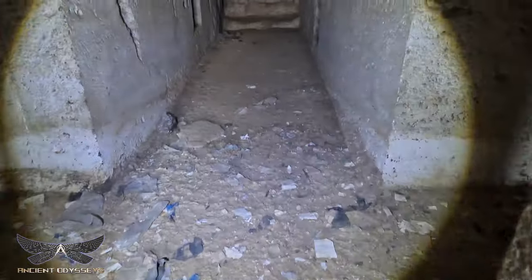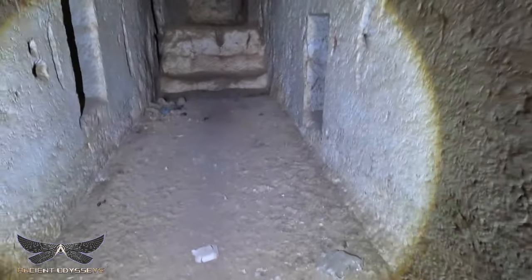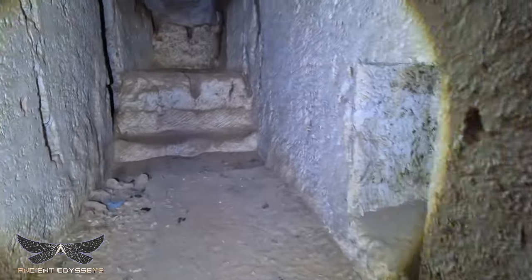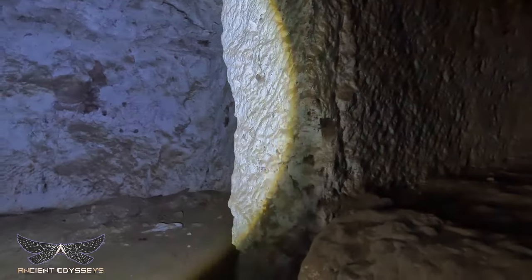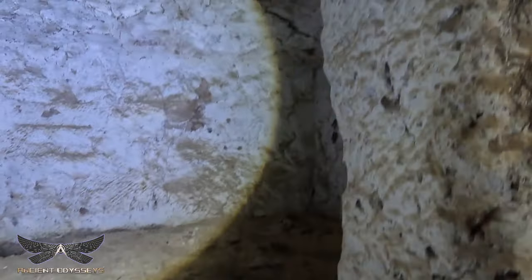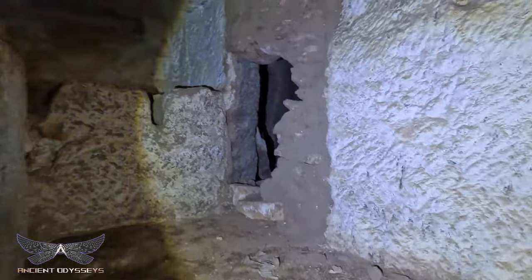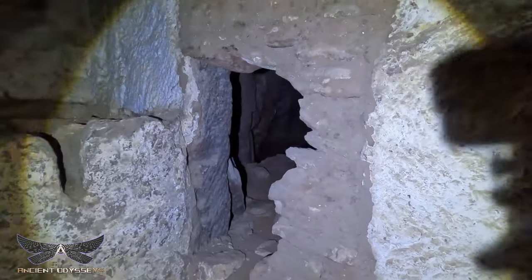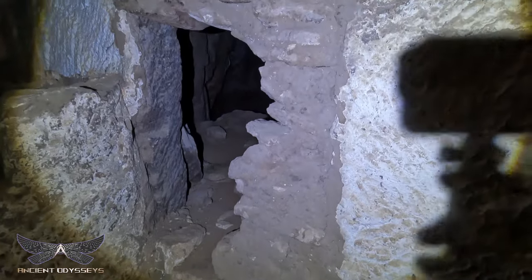Moving between the pillars, we see bilateral alcoves. To the left is a side chamber. You can see bats flying. All carved from bedrock. We're now climbing the raised platform, and you can see these strange channels.